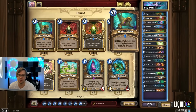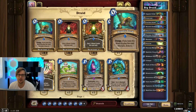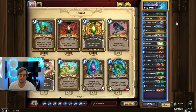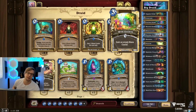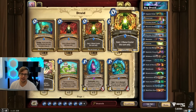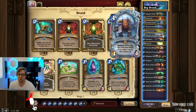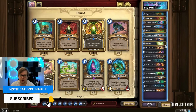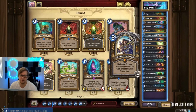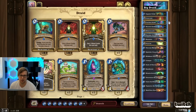Aquatic Form, you play 2 copies in any druid, absolutely a fantastic card. I oftentimes use Aquatic Form at 3 mana to try to get a Wild Growth. With this deck, sometimes you might use it at 4 as well if you don't have any other plays. Innervates, you want to use them smartly with this deck. Sometimes you want to innervate out Wonder, or you want to innervate Wild Growth, or sometimes you want to hold it for later, if you do a Goth at 5 mana, to be able to hero power immediately by using the extra Innervate.